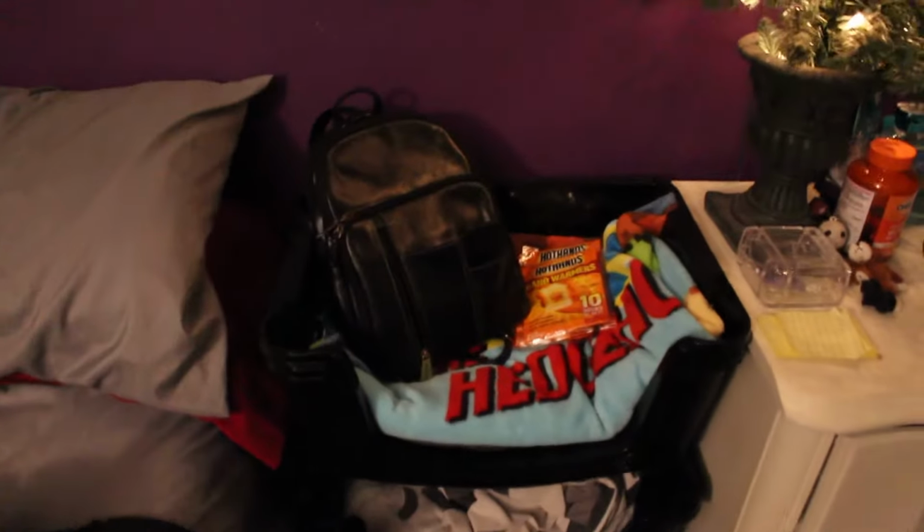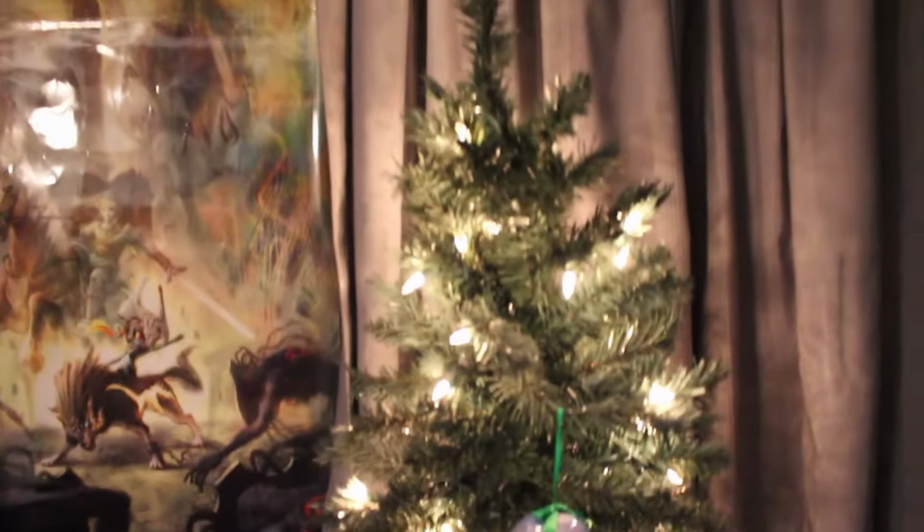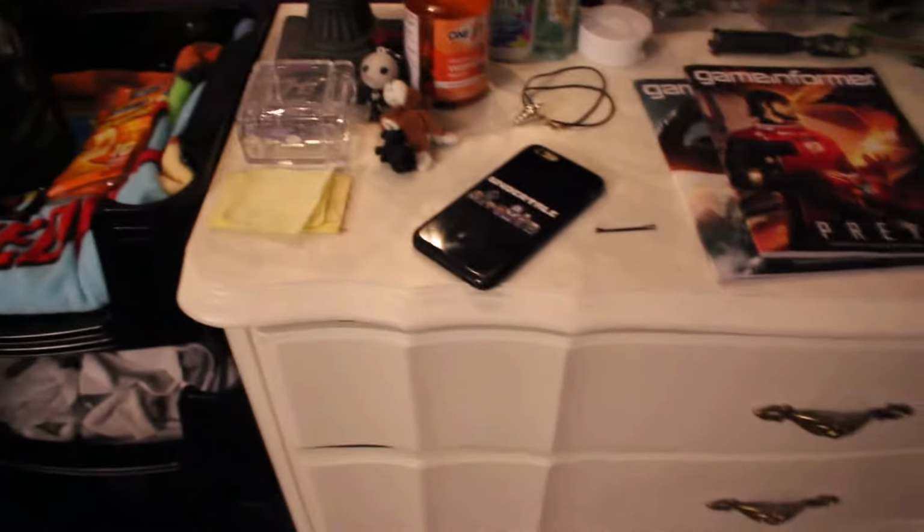And then under that, it's just nothing important, just a little bin that holds some jackets and some clothes. And this is just my purse and some hand warmers because it's freaking cold. Isn't it cold outside, huh, babies? And then next to all of that, I have this little dinky Christmas tree, and all I have is this Legend of Zelda ornament.